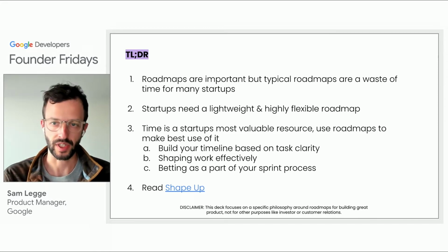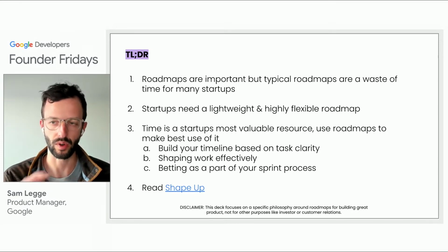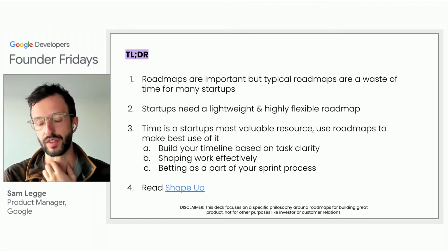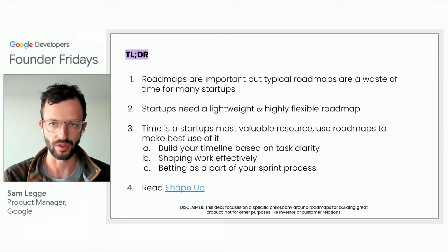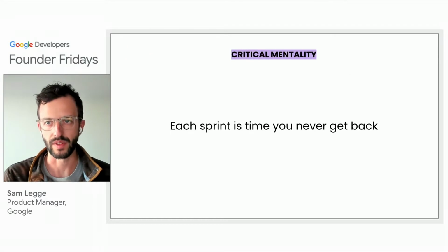Because I'm not going to cover all of it, if you're interested in following up on this type of topic and these best practices, there's an online resource called ShapeUp. Just Google ShapeUp. It's typically the first or second item on the list. It's a methodology built up by a team called Basecamp, and it's a very quick and actually enjoyable read about a new methodology mentality related to building great roadmaps. Okay, so let's dive in.